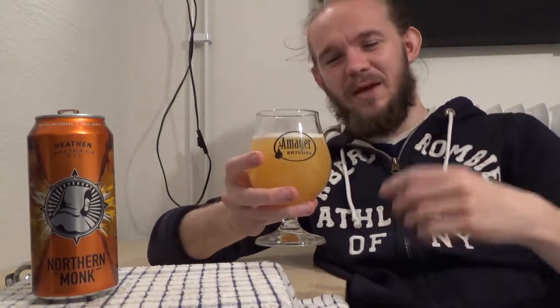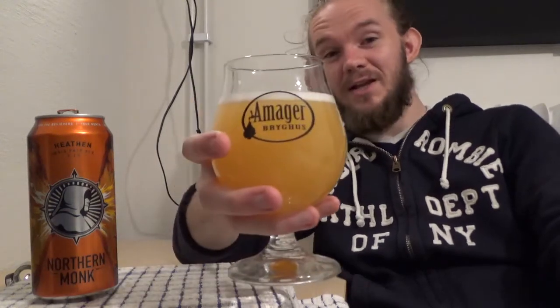This one is the Heathen IPA, coming in at 7.2% from Northern Monk Brewing Company in Leeds in Yorkshire in England. Let's get stuck in. Slàinte, skål.